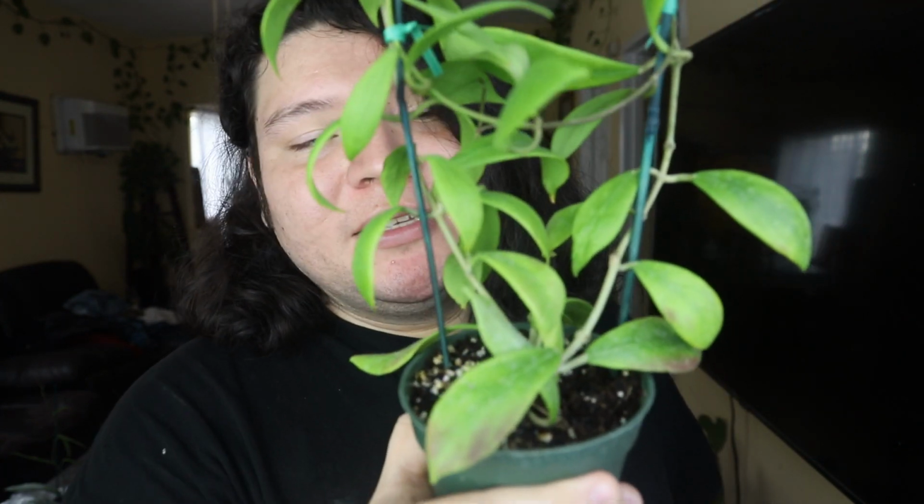Out here I have my Hoya Mindorensis pink. This is my Hoya Mindorensis, guys. This is my second to last Hoya in this video, and I really like how this Hoya has taken off. I put it in my kitchen, and I have a window right there, and that's where I have it, and it's actually looking very full, very nice, very healthy, guys.